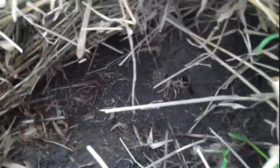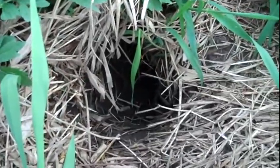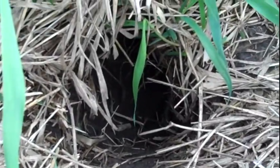Here's another thing. Something has made a nesting area here on the banks of the water. You can see, this might be something a duck made, I'm not sure. But they've made a little den down in there. So I'll leave them alone. Here's another hole made by a groundhog or a muskrat.